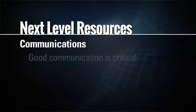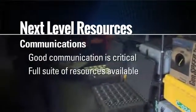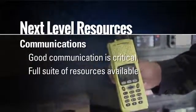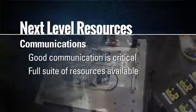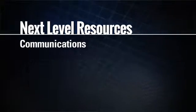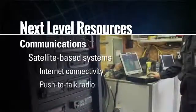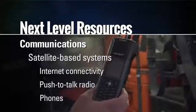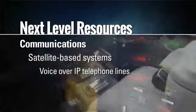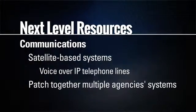Good communications is critical to every SAR event. Iowa Task Force 1 maintains a full suite of communication resources that are available to search and rescue teams. If searches need to take place in areas with limited communications coverage, we can set up interoperable land mobile radio systems and several satellite-based systems, including satellite internet connectivity, satellite push-to-talk radio, and satellite phones. We can also set up voice-over IP telephone lines via satellite internet connection. If multiple agencies with disparate radios are working together, we can patch them together in one system.